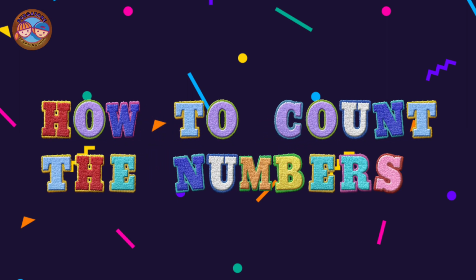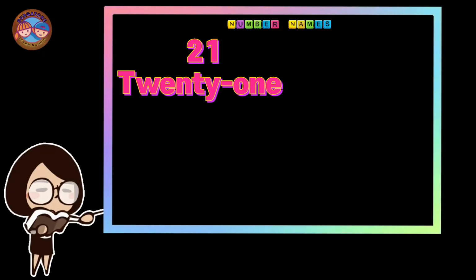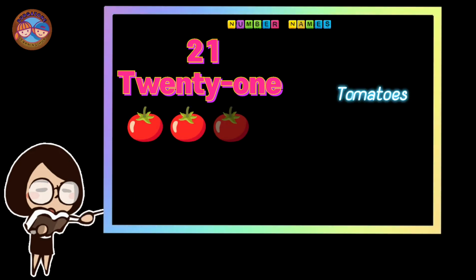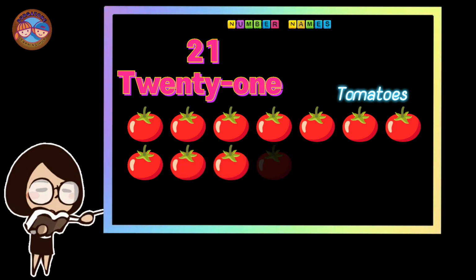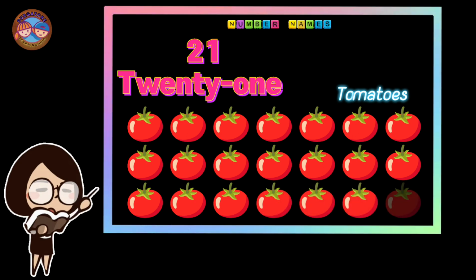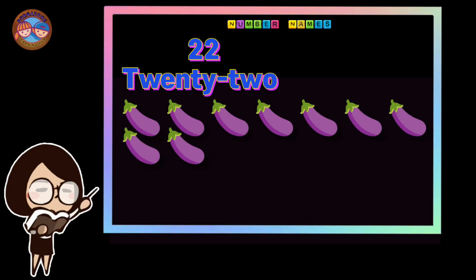How to count the numbers? 21, 21 tomatoes. 1, 2, 3, 4, 5, 6, 7, 8, 9, 10, 11, 12, 13, 14, 15, 16, 17, 18, 19, 20, 21, 21 tomato, 22, 22 eggplants.